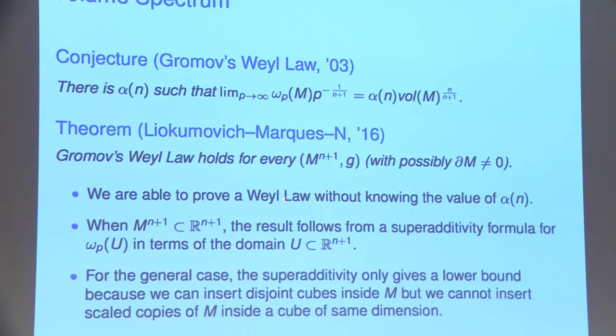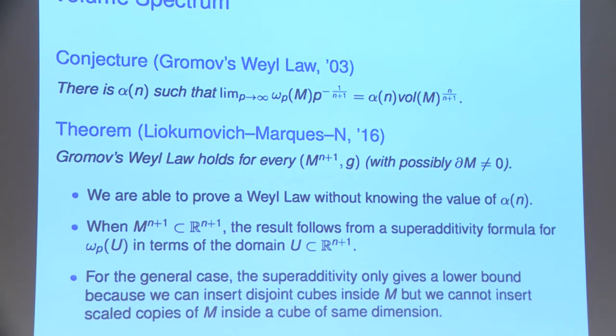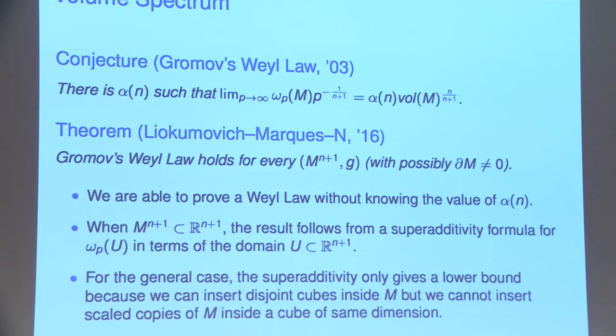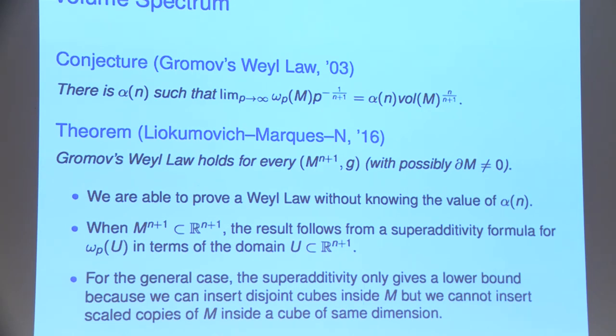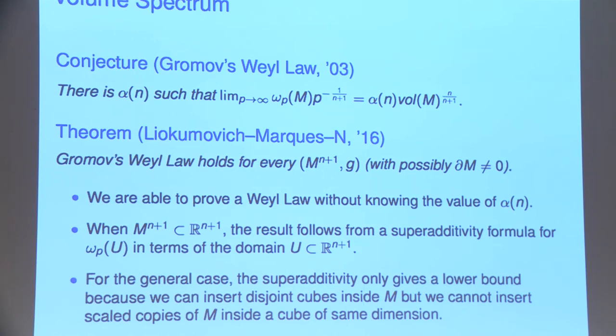So now the proof is divided in, again, the crucial thing is what technique you're going to use to prove the result. If we do the analogy with the Weyl law, when the manifold is a region of space, then we can use just variational methods. This was what Weyl did, and this is what we do as well. So when our manifold is just a region of space, say a ball, then the result follows from variational principles, namely from a super additivity formula for the p-width in terms of the domain U. And you can prove this using the same type of techniques that Gromov introduced and that later Larry Guth explored.